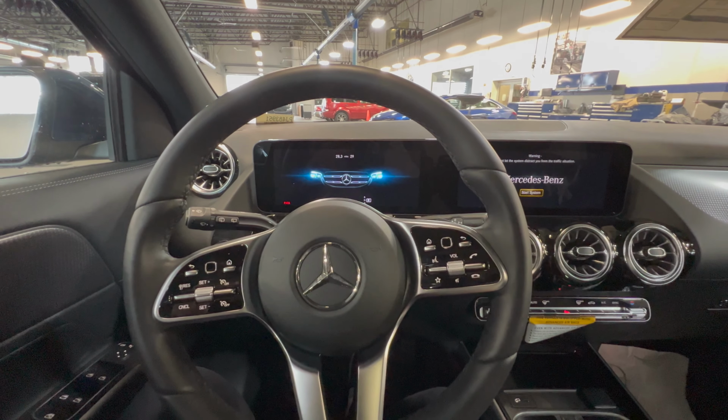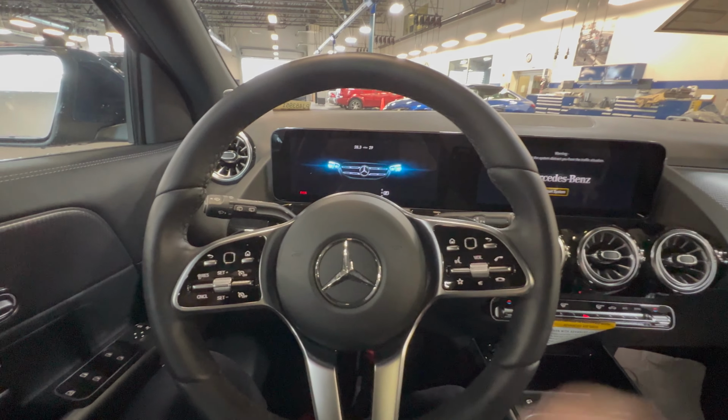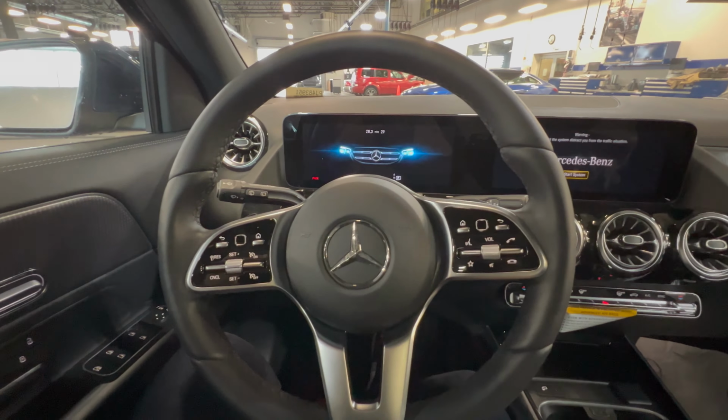Here we are in the interior of the GLA 250. Excuse me if I've said GLA, GLC. This car's kind of forgotten about in the Mercedes-Benz lineup. I wanted to talk about this little trim we have here because they say it's the swirled finish, which is free of cost, but I don't see any swirls on this.